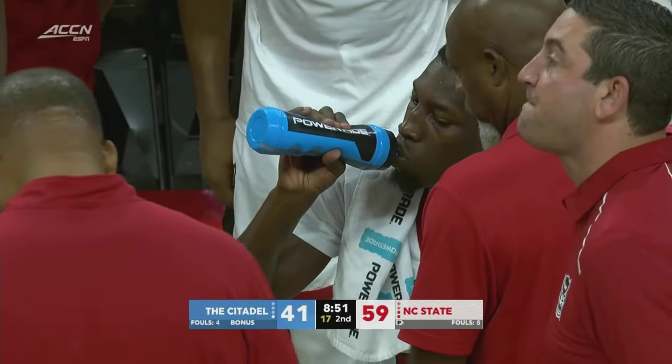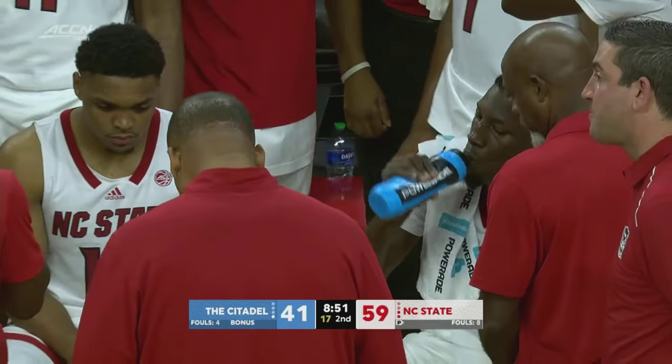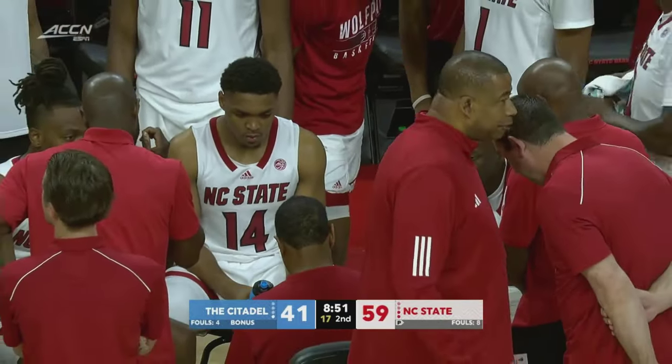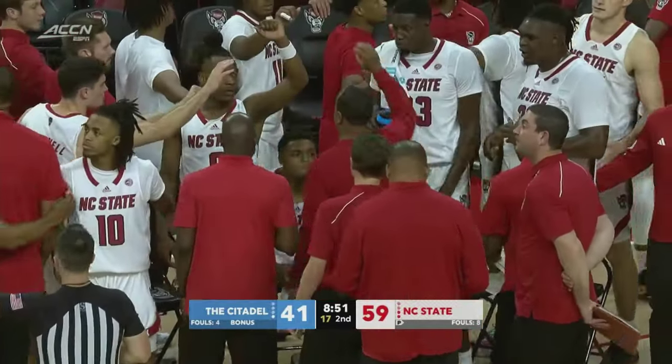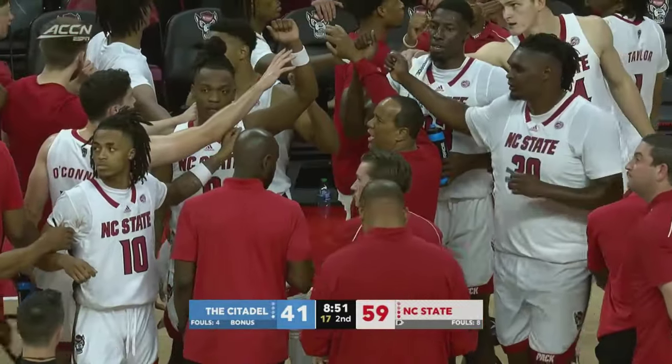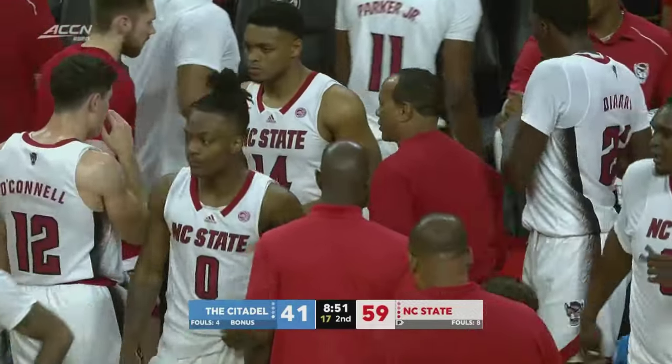Both of these teams had 5 score in double figures in their exhibition. NC State 3 in double figures. O'Connell and Burns with 14, Diarra with 10. It's just A.J. Smith by his lonesome right now for the Citadel. Again, he's done most of his work at the line.